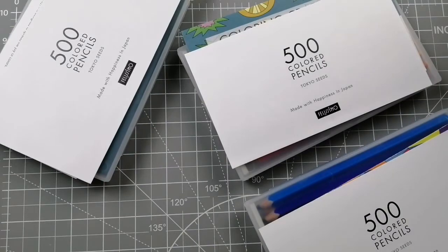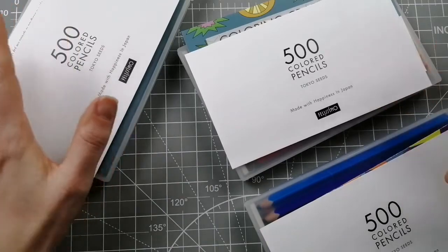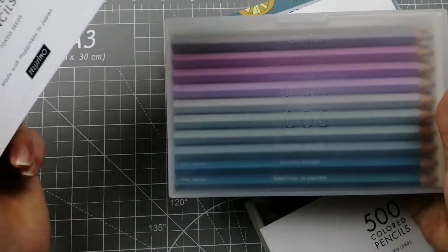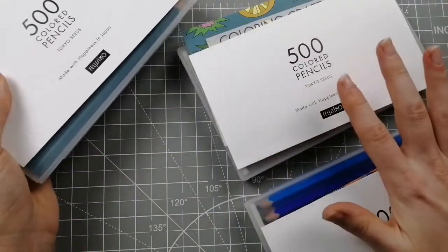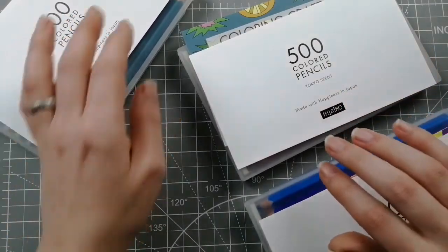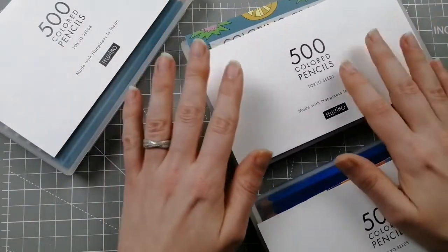For anybody that hasn't watched these videos before, it's a 500 coloured pencil subscription. You get 25 months of 20 packs of pencils. They come in these lovely sturdy pencil cases. It's a non-cancellable subscription, so it continues to run until your 25 sets of pencils come through.